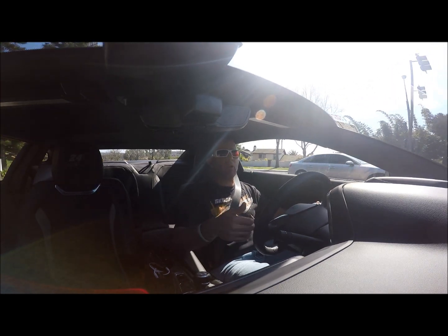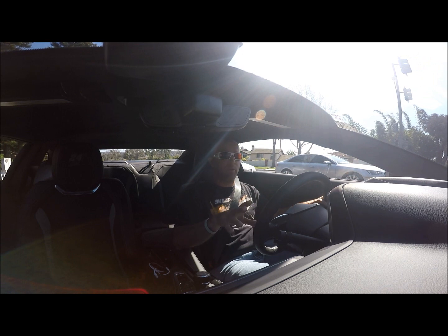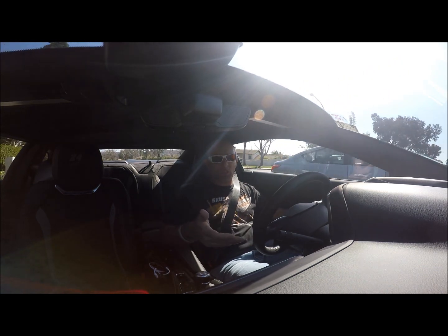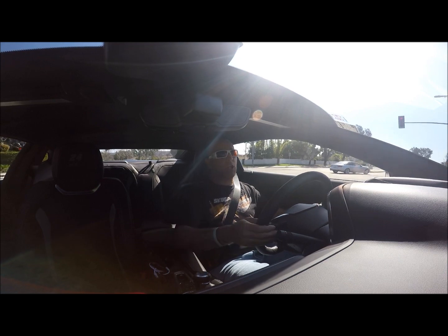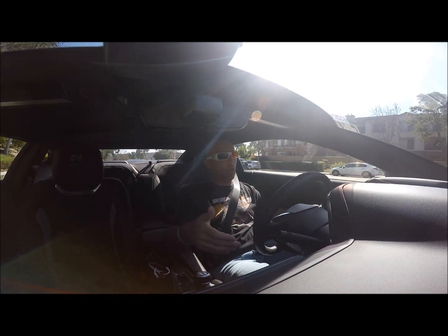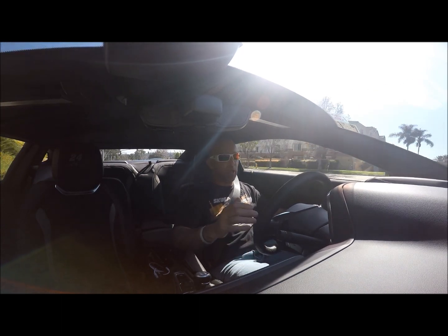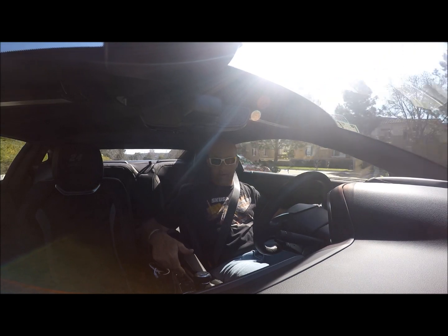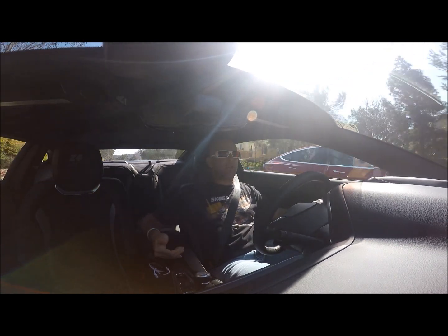I do knock GM for a couple of design features, though, within the car. If you notice right here, I can move through the different drive modes that I want on the vehicle. Touring mode, sport mode, track mode. There's even a snow and ice mode. There's also a traction control button to where I can turn traction control off if I wanted to. I don't recommend it with this because you've got plenty of power and you don't want the back end of this thing swinging around. Sitting right here next to that is the parking brake, not even an inch back.